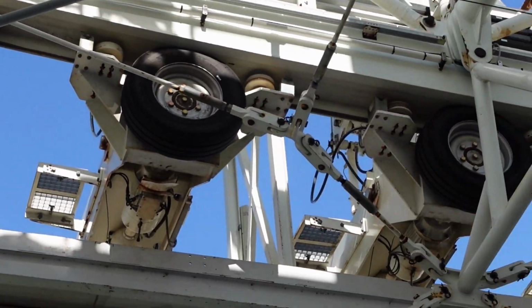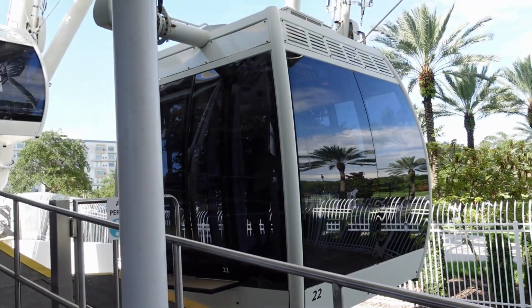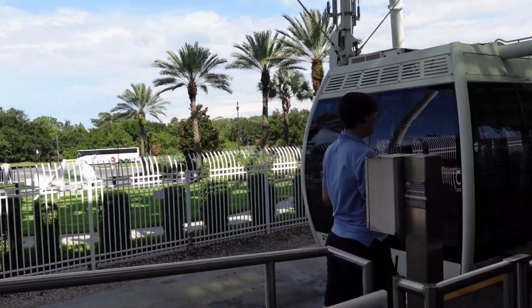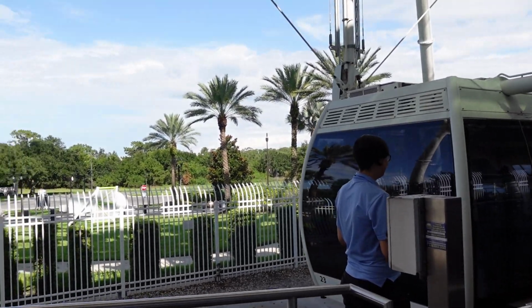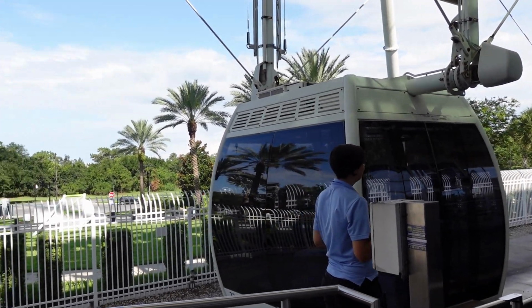Maybe. Join us as we go for a ride up in the sky at Iconpark on the Orlando Eye. I still call it the Orlando Eye. I know that's not the name, but that's okay. So join us. Welcome home, and I hope you enjoy the ride.